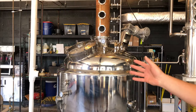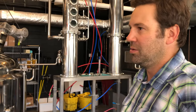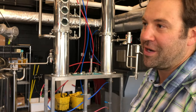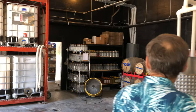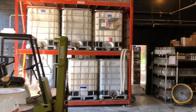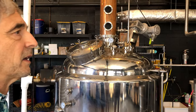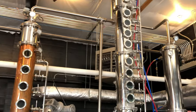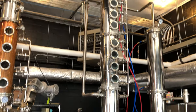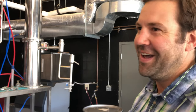Everything I make here in-house. I don't bring any bulk spirits in from outside of the distillery. It's a true grain-to-glass, grain-to-bottle operation. So, mash tank, mash there, and then we ferment in the totes that are on the rack right there. Then this is a 250-gallon hybrid pot still with the vodka column, so really I can make just about anything I want in here. I don't have a gin basket, so I don't make gin, because it'd be a nightmare to clean.